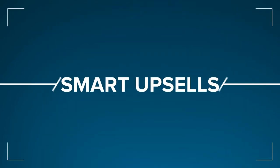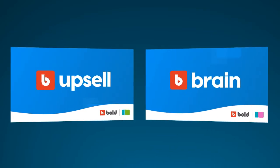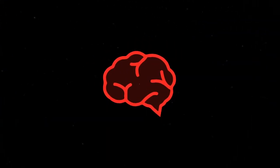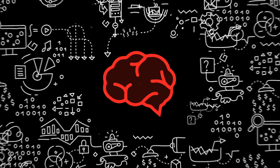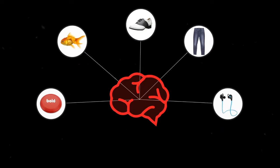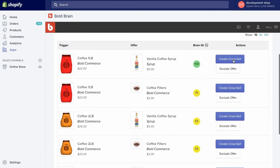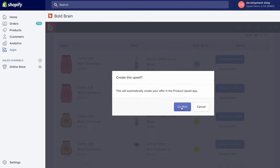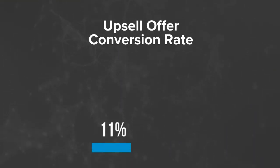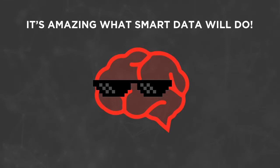And finally, smart upsells. Using a free integration with the Bold Brain, you can put your upsells on autopilot. The Bold Brain collects hundreds of points of data on your store, such as orders, views, trends, and then creates smart upsells based off that data. This will save you time and make you more money. Simply log into the Bold Brain, view all the offers, accept the ones you like, and you're done. We've already seen some stores increase the conversion of their offers from 11 to 15%, and some stores all the way up to 70%. It's amazing what smart data will do.